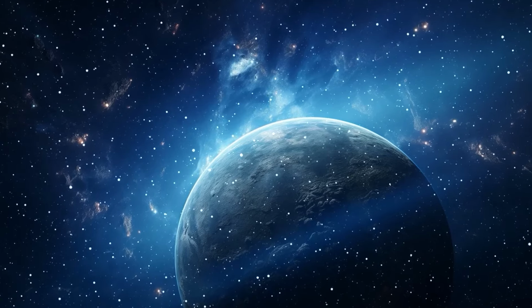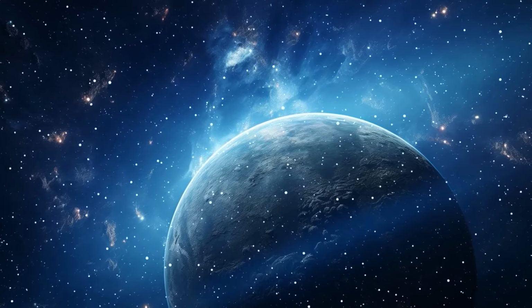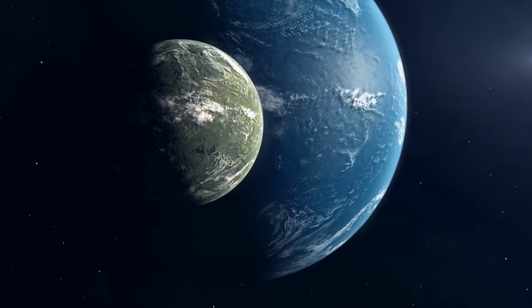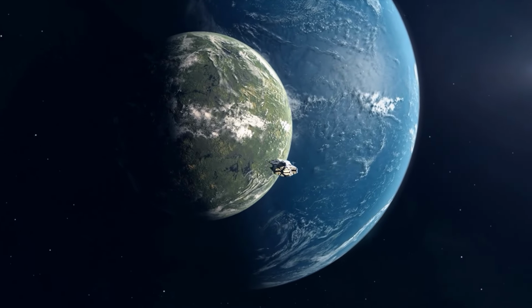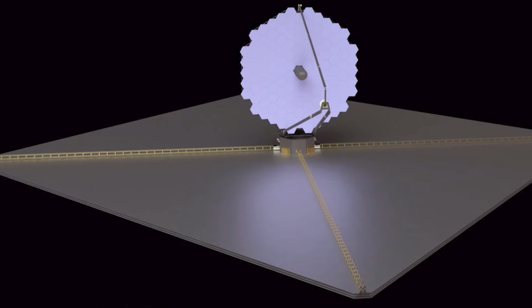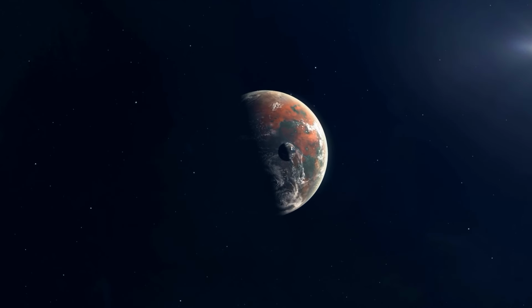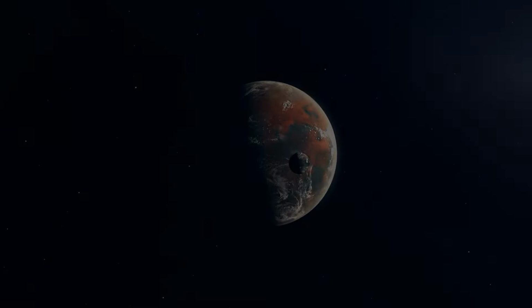If a planet had significant levels of industrial gases like chlorofluorocarbons in its atmosphere, it might indicate technological activity. Additionally, scientists are exploring the idea of detecting city lights or other artificial illumination on distant planets. With future telescopes such as LUVOIR, also known as the Large UV Optical Infrared Surveyor, it might be possible to detect these faint but potentially telling indicators.